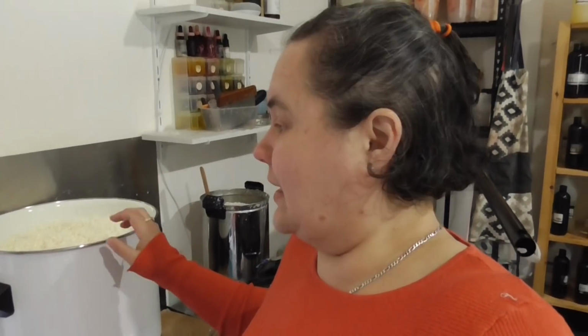It does also say to take the lid off because it is a plastic lid and this is metal, so it will melt if you leave it on. So if you are getting one, take that lid off. So we'll leave that one going.